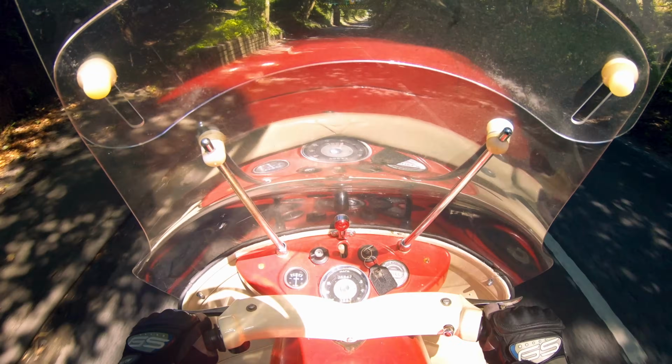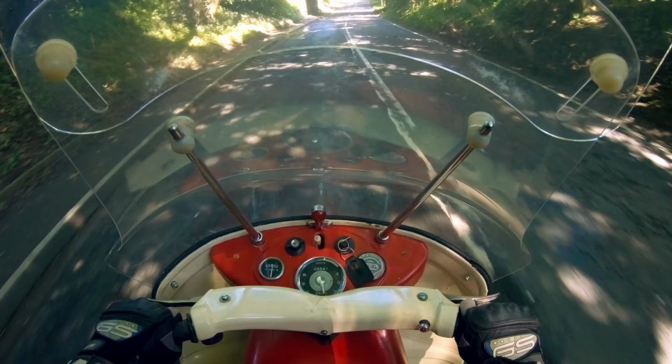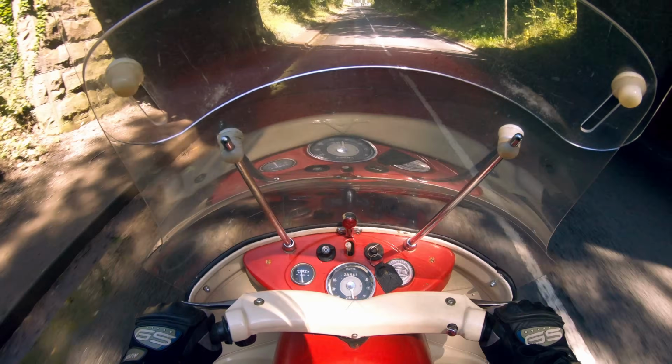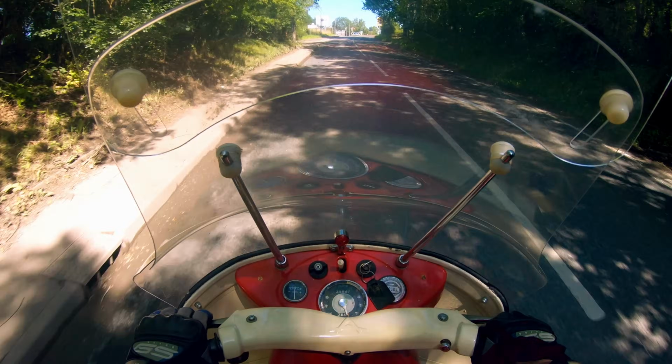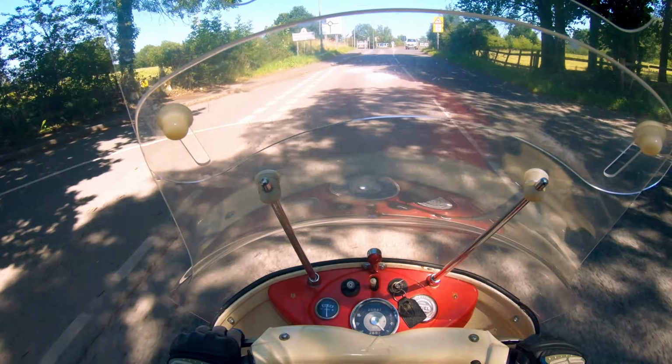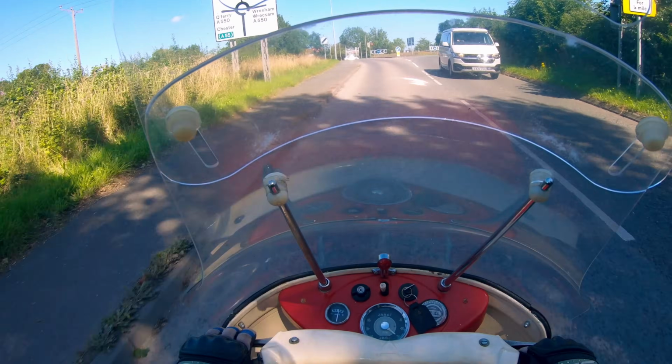It's what my dad would have called a jolly bike. The wind protection's really good with that big screen. It feels very close to you when you're on it. You can probably see it here.